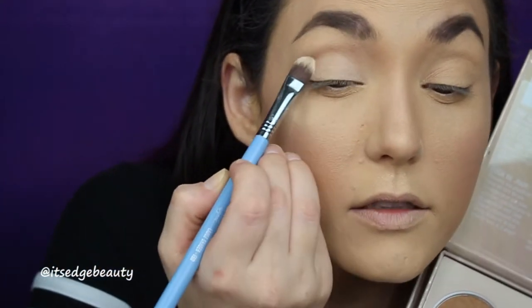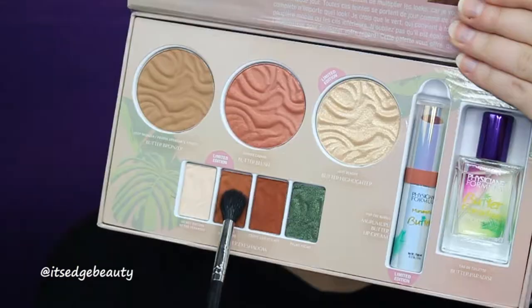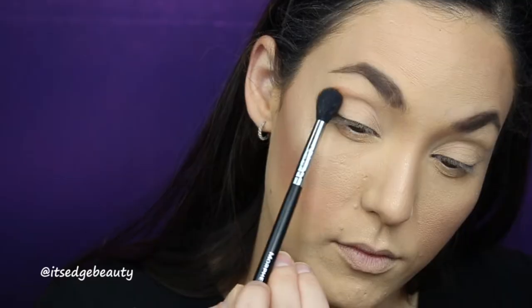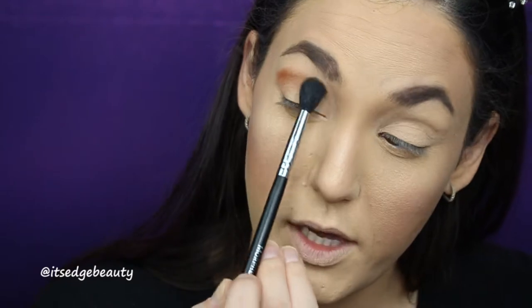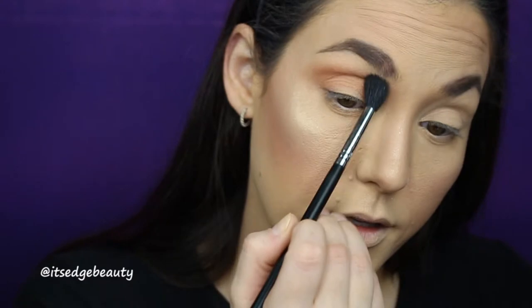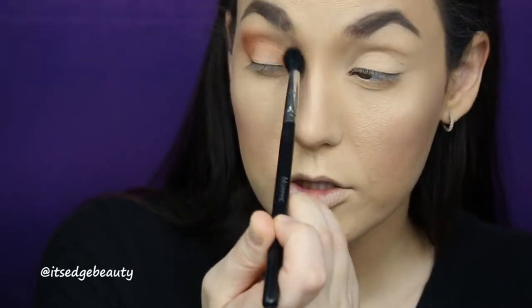Make sure we got a nice base. This is a nice shade, nice shade for all over the lid. Now with a Morphe M532, I'm gonna take No Filter right here. And I'm gonna put that in my crease. Woo! Wow, she's pigmented. It's very red. You know, like a reddy brown. Still pretty. Very pigmented. Nice shade.